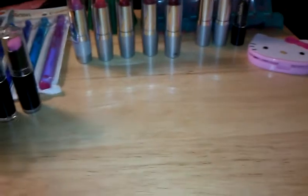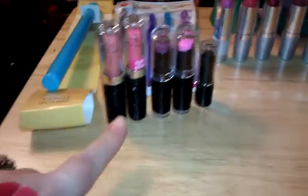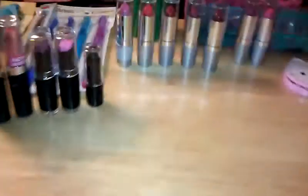But I also grabbed some of my other lipsticks that I own by Wet n Wild, so I could compare and show you guys the differences. So I didn't buy these today over here, just these right here. And I already had those two. So let's get into it.